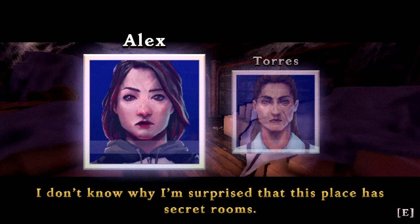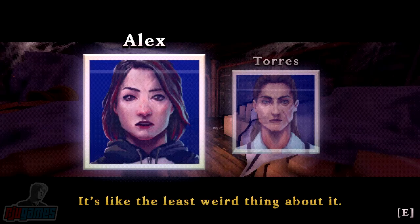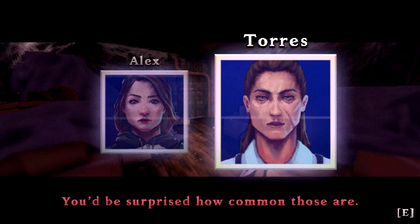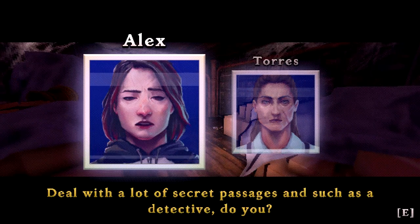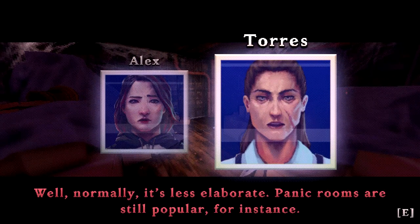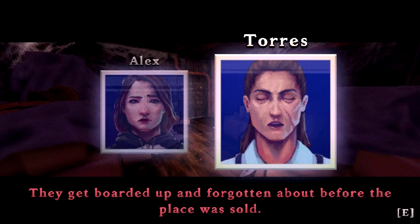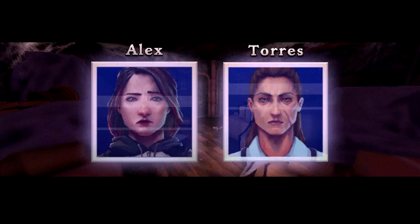I don't know why I'm surprised that this place has secret rooms. It's like the least weird thing about it. You'd be surprised how common those are. Deal with a lot of secret passages and such as a detective, do you? Well, normally it's less elaborate. Panic rooms are still popular, for instance. But more often than not, it's, oh, say, an old office or bedroom. They get boarded up and forgotten about before the place was sold.